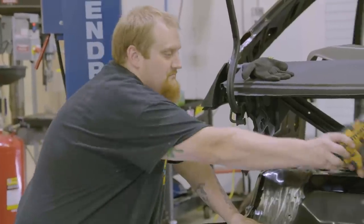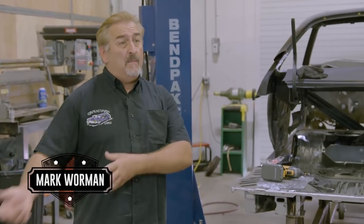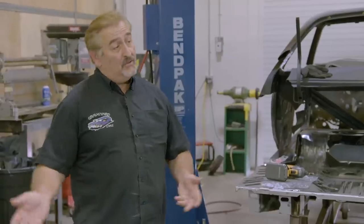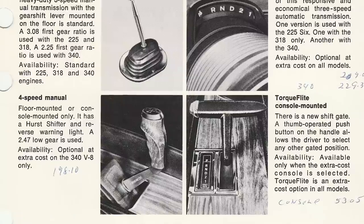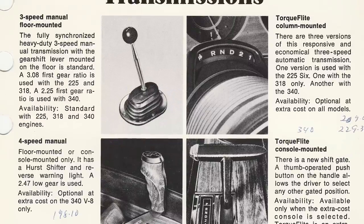Wow. That's kind of one of those trick things that, well, you think in your mind, well, that's really, really rare. Well, it is rare from a production value standpoint, how many they made, but it doesn't make it any more valuable. It probably decreases the value. Most people today are just like they were in 1970. They would rather have a 383 four-speed or a 383 automatic than a 383 three-speed.